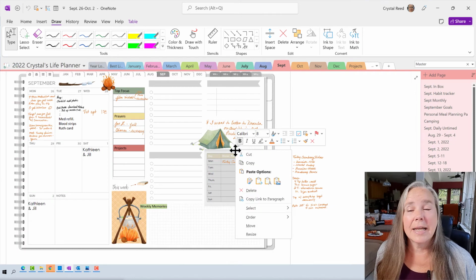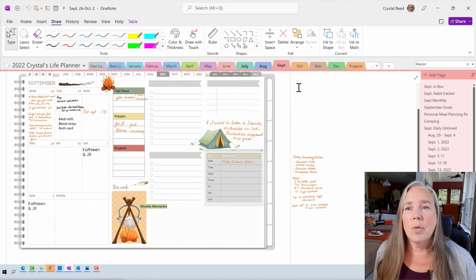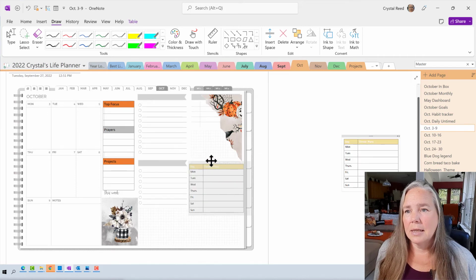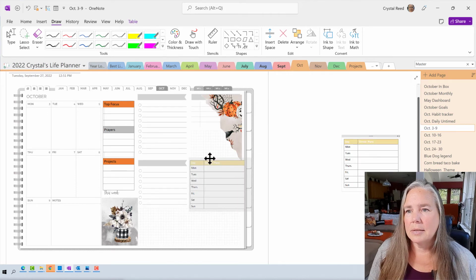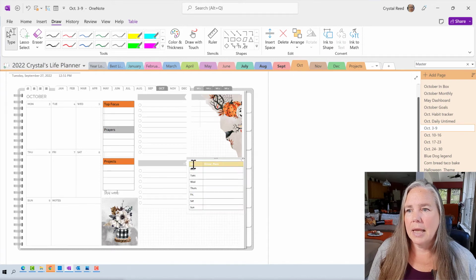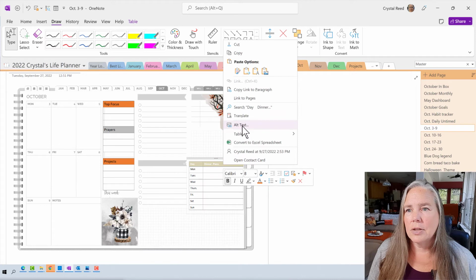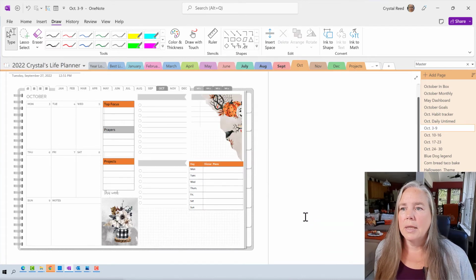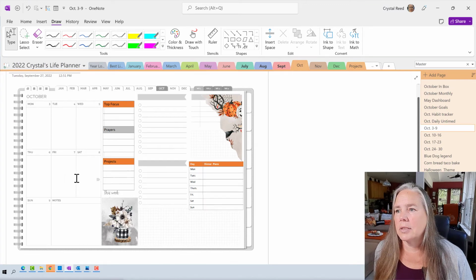The other thing that I like to do is for the week, I like to have a meal plan. So again, I'm going to copy that and bring it forward to October, paste on the side, and drop it into place where I want it this month or this week. And again, I'll fix that table shading so that the table looks like it's part of what we are doing here this time. So we've got the grays and the oranges. I think that looks pretty good together.